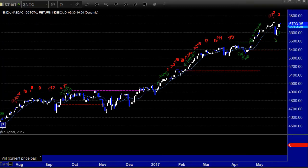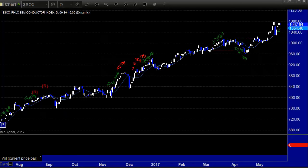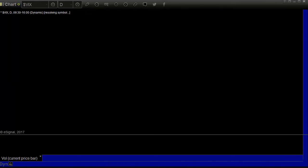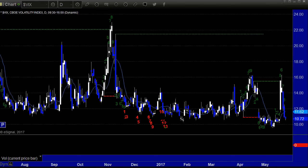NDX, the Nasdaq 100, was up 3. Also recovered back that move down. SOX loses 4. Not a big deal. Biotech loses 4. Even less of a deal. VIX retreating again, down to 10.72.